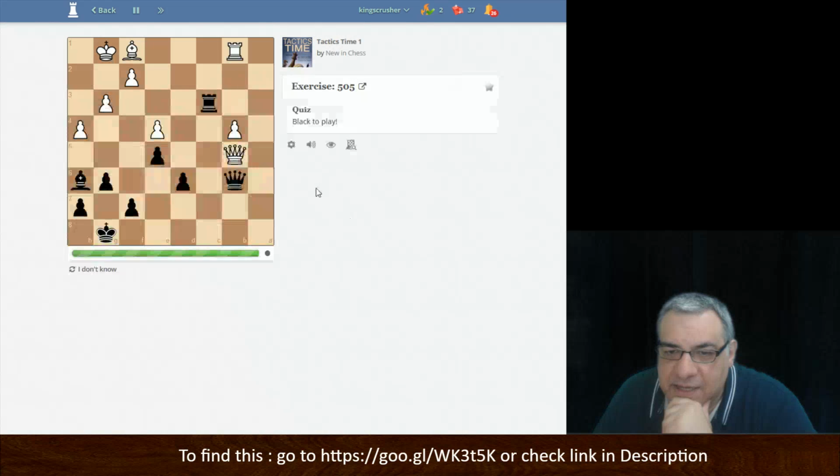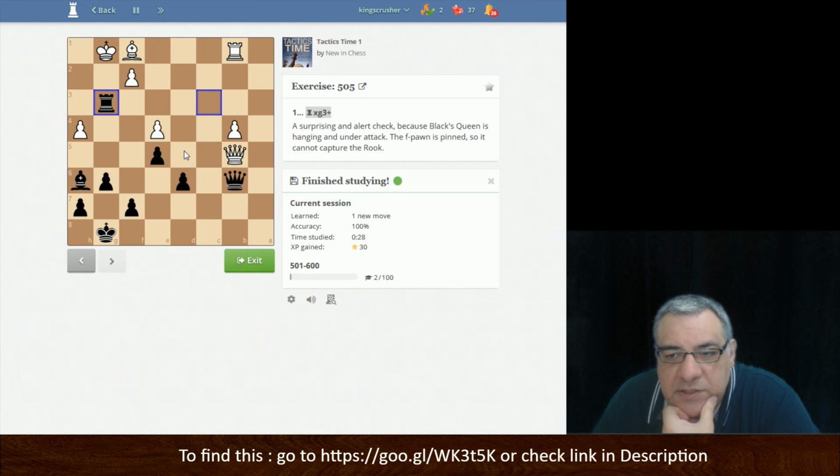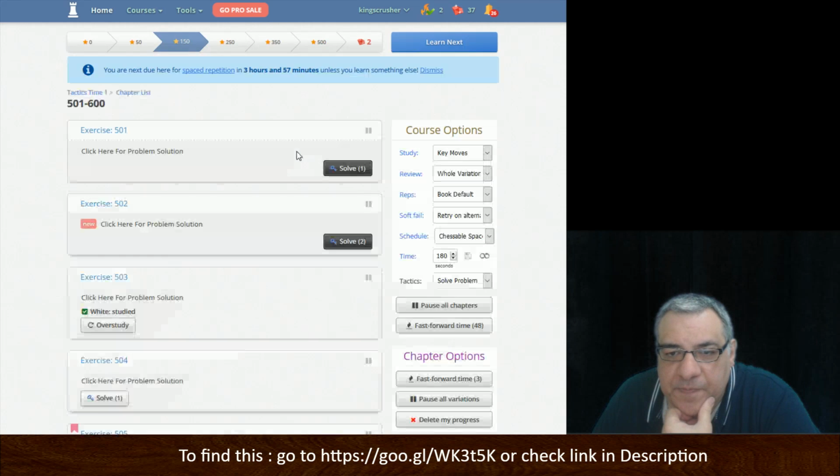Oh, there's a pinned pawn here, I've noticed. How about rook g3? And then if king h2, queen f2, that looks crushing as well. If bishop g2, we take the queen. If king h1, queen f2, threatening mate. Unless there's anything really much stronger, I can't see it. I think it's a case of noting that there's a pinned piece or pawn. Rook g3. Yeah. Cool.